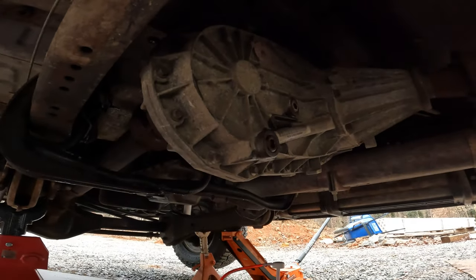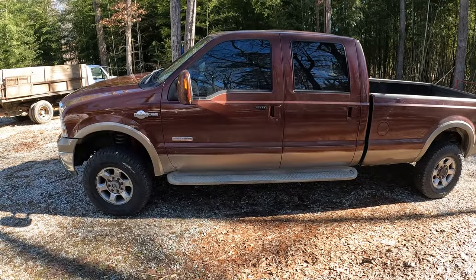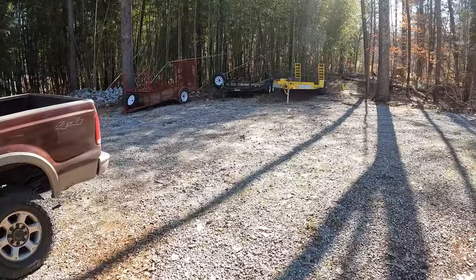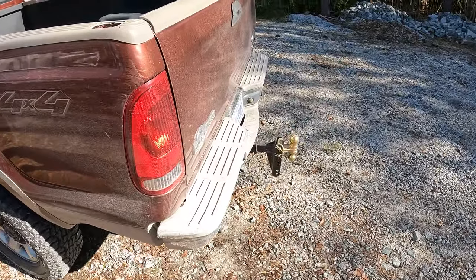Okay, we changed the transfer case fluid. Things are coming along pretty good with this truck, and so I'm going to hook onto my trailer and try towing a piece of equipment. So this will be the first time I have hooked on to this truck. So it should be pretty interesting.